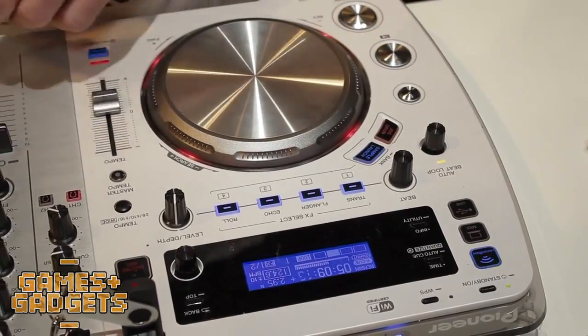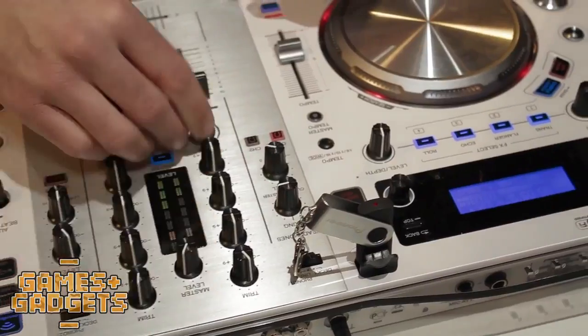And how much does this retail at? This is £809. Okay. So it's definitely a step up from the WeGo, but it's that mid-level. For someone that wants to take DJing a bit more seriously, they maybe put on a few parties and that sort of thing, it would be ideal for them, right? Exactly that.